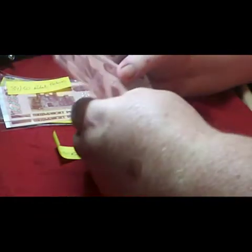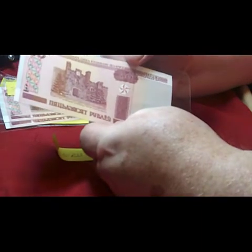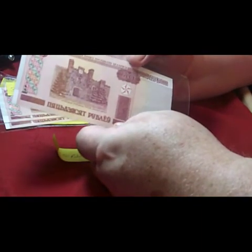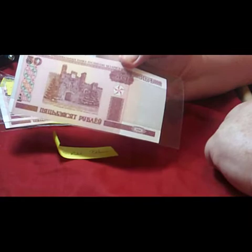And on the reverse here, this is the main entrance to the memorial fortress. And as I say, the watermark down this side is a picture of this entrance.